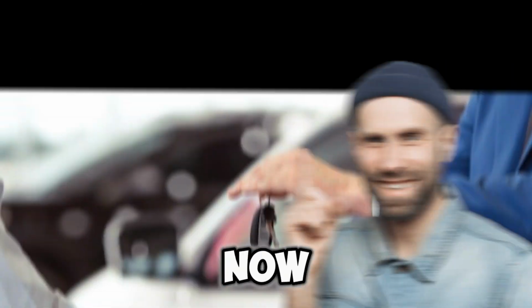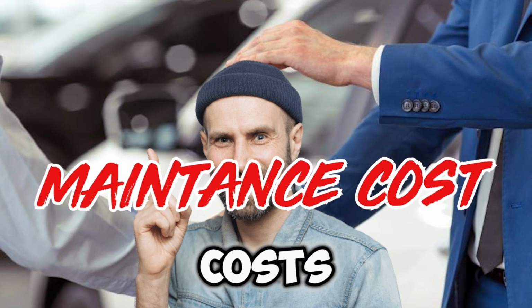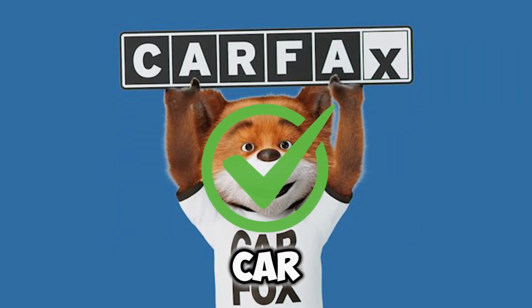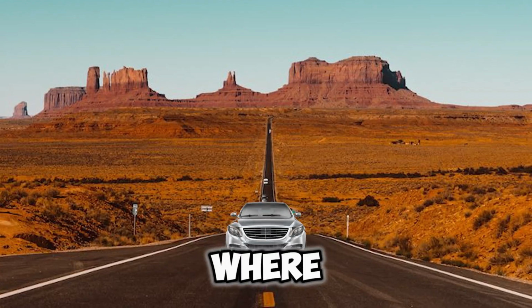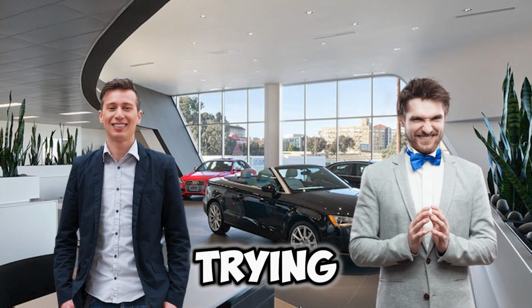Now remember, buying these cars may be cheap, but you also have to think about maintenance costs. It's always important to check the Carfax. Check how many owners it had, where and how the car was mostly driven before you buy, to make sure the seller isn't trying to screw you over.